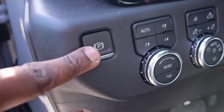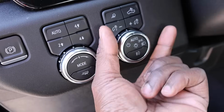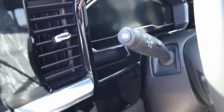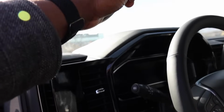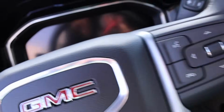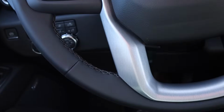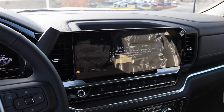But back over here, you have your electronic parking brake, four-wheel drive system with your driving modes, and here's all your lighting too. Here's your stock for your windshield wipers and high beams. And they do give you a grab handle on both sides. And one thing I like about the SLT is you get these screens standard.